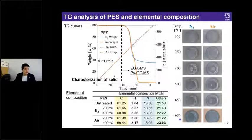I also took pictures of polyethersulfone at different temperatures and atmospheres. PES started melting over 250 degrees and completely melted by 400 degrees Celsius. You can confirm bubble formation and blackening at 500 degrees. There is no apparent difference between pyrolysis and oxidative degradation up to 500 degrees, while carbonaceous char combustion was observed over 600 degrees under air atmosphere. And finally, no visible char remained under air atmosphere at 950 degrees.